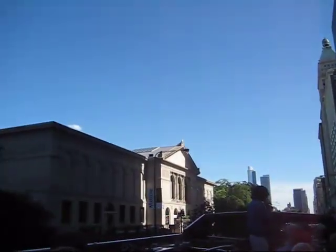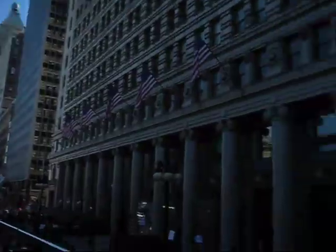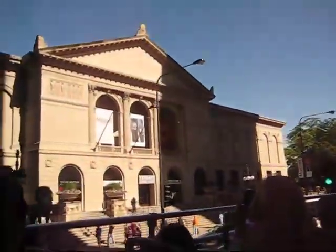There's the Art Institute of Chicago right there. Fabulous place, and definitely a fantastic museum. One of the best in the world, if you're interested in the French Impressionist style of art. But not only is it a museum, it is also a school, hence the name Art Institute.